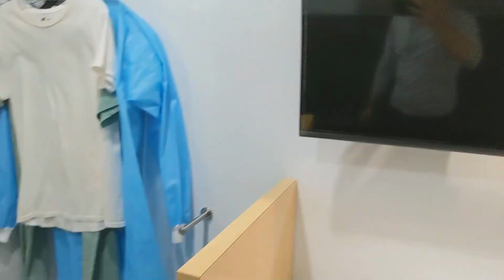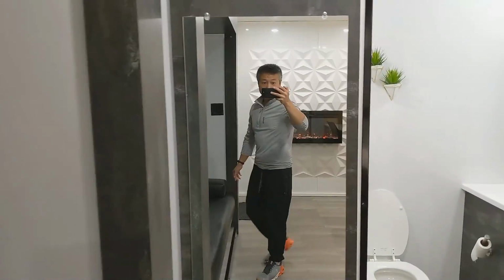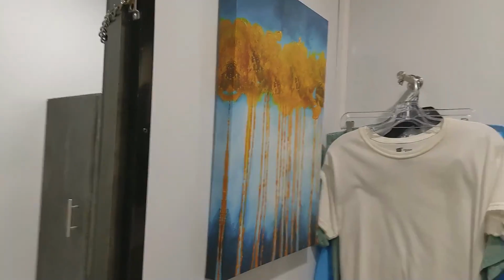But let's take a look here. We got a trash can and then a nice sized couch. So I could actually lie down flat on this couch. I did check to see if this couch was a fold out, but it is not. So it does not fold all the way out into a bed, although I have seen some couches in trailers that do fold out, which is kind of cool. Got another big old full-length mirror here, and over here some nice artwork, and our bathroom.